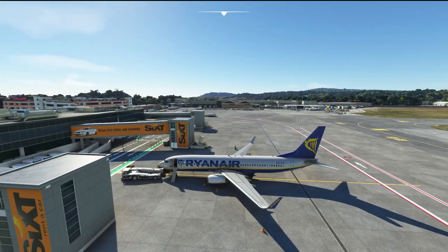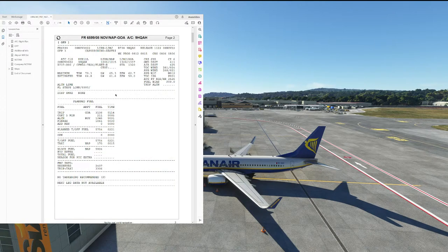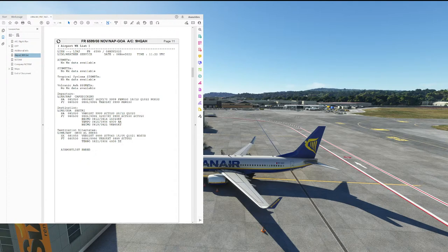Now, those aircraft are pretty much, let's call it, the standard Ryanair aircraft with little to no modifications except that they are operating under a different air operator certificate. Now, if we continue with our flight plan, we are looking at generally very good weather here.